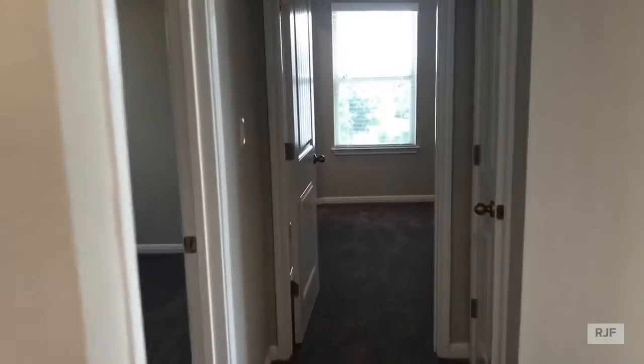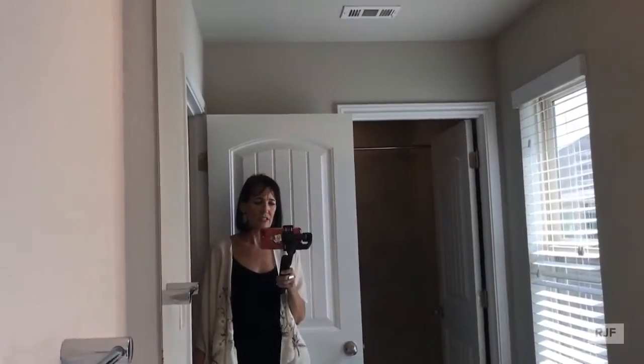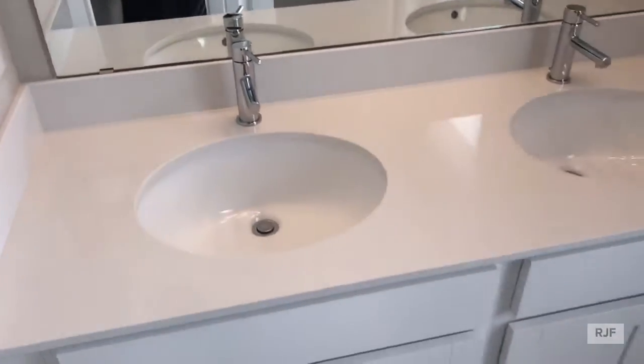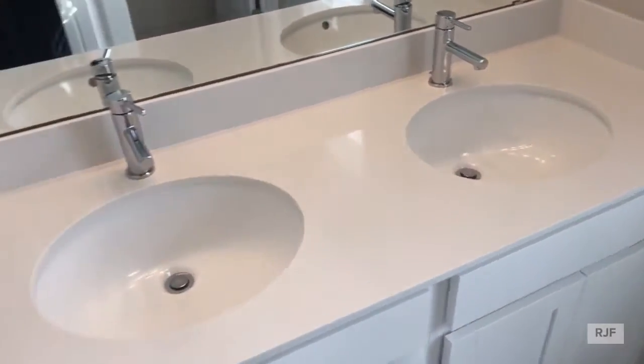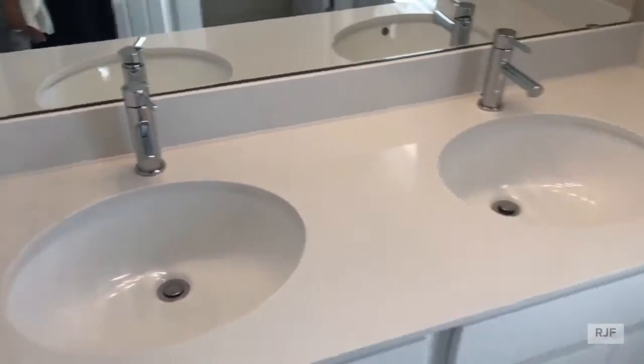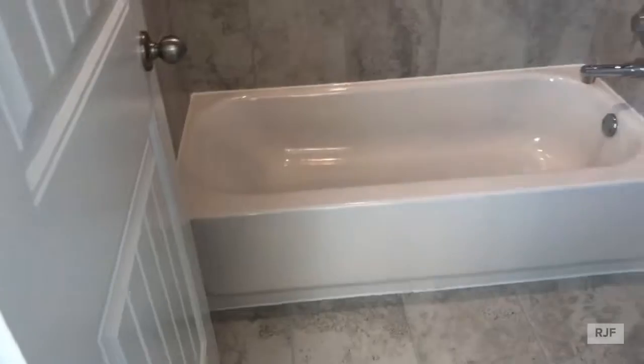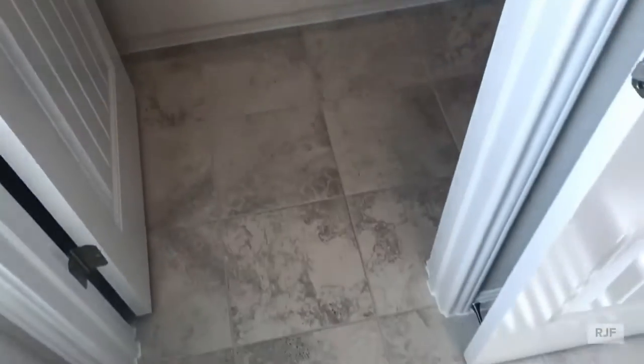We're going to take a look at this second bathroom upstairs. There's a window in the bathroom. Really nice fixtures. What I like is that it is a double vanity. You have 2 sinks. All of the fixtures are stainless steel, chrome. We're going to go in and look at the bathroom. There's tile surround in the shower. There's a shower rod. You obviously have the toilet and the bathtub. And again, tile on the floor here.